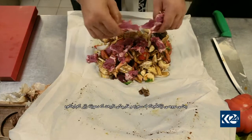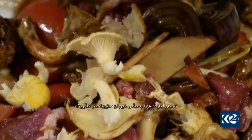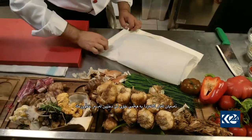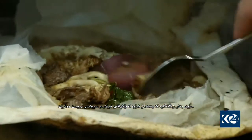in the paper. We will cook it just on the charcoal. We won't be touching it. It's going to cook by itself by circulating the hot air. And then the third part of the royal kebab is the salad.